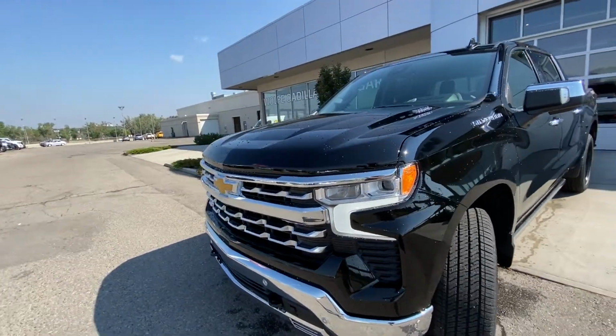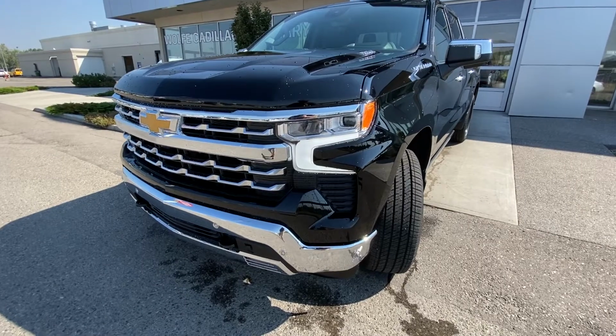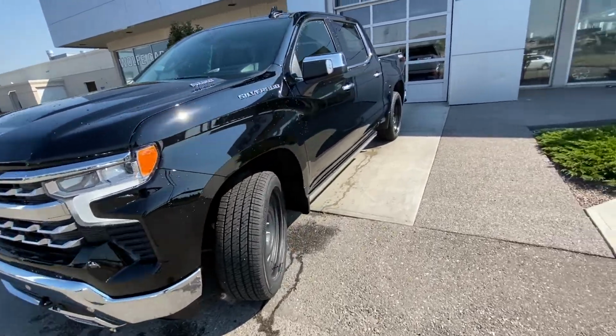Coming to the front of the LTZ, we do have the LTZ branded grille as well as your chrome front bumper, recovery hooks, LED fog lights, parking sensors and a camera system, the LED daytime running lamps, and turn signals.